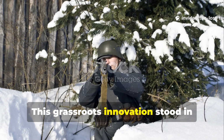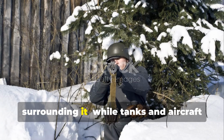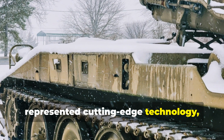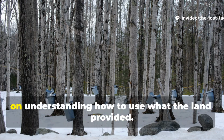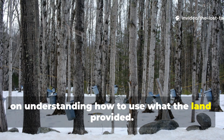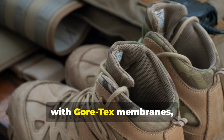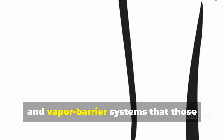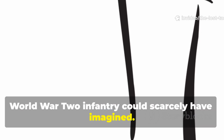This grassroots innovation stood in stark contrast to the industrial warfare surrounding it. While tanks and aircraft represented cutting-edge technology, survival often depended on Stone Age knowledge, on understanding how to use what the land provided. Today's soldiers wear boots engineered with Gore-Tex membranes, synthetic insulation, and vapor barrier systems that those World War II infantry could scarcely have imagined.